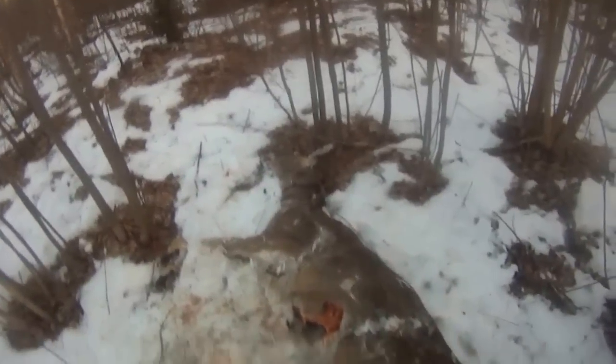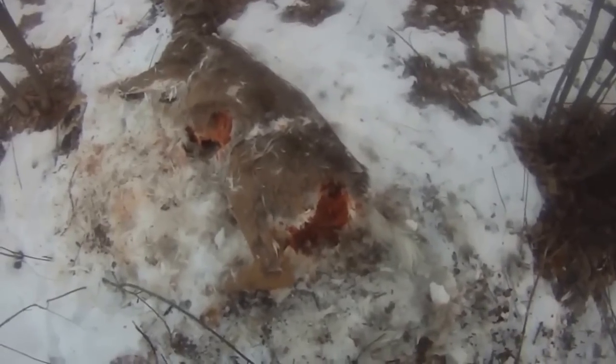This is a roadkill deer that's been in here. I drug this in here the first week in November, and it's like the 22nd of January. Last night was the first night that the coyotes were into it. Anyway, unbelievable.